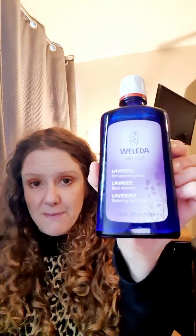Okay, so my favourite, I've seen this before. I use about 2-3 of these a month: the Weleda Bath Milk, which is £13.50 each. My absolute fave is the lavender. Love lavender. If I ever go for a massage, I'll pick a lavender oil at the spas.